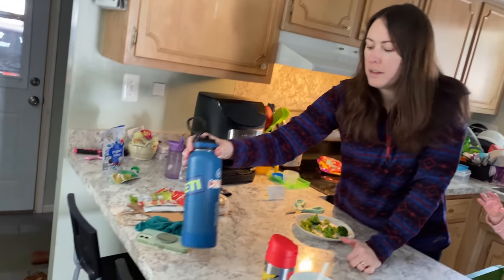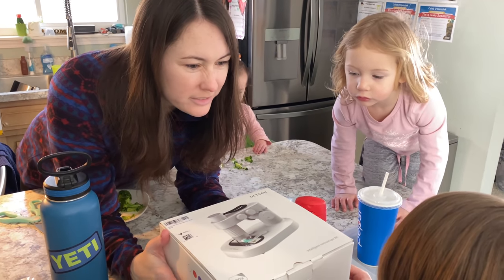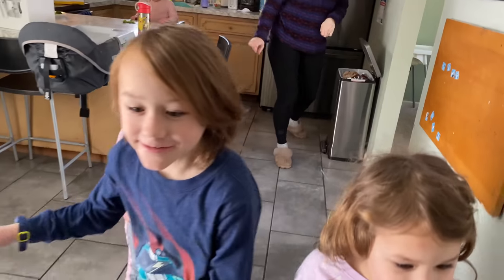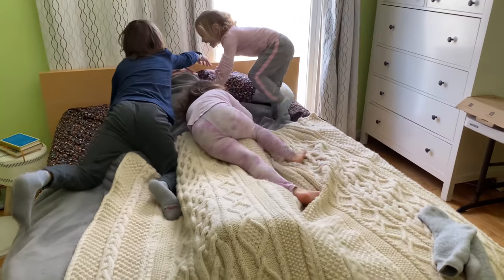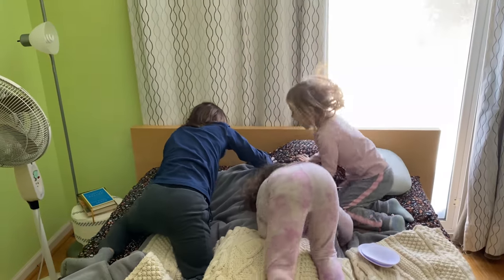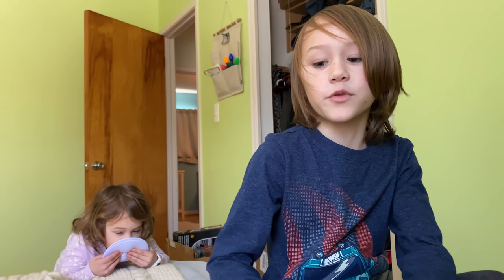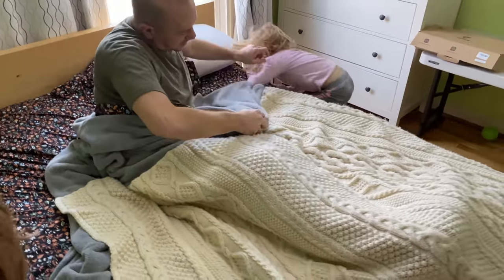Let me see. Let's get your daddy down. Okay, come on, let's go upstairs and wake Dad up and jump on the bed. Yeah. There's a package with a microscope in it and we want to open it, but we need your help. All right, let's go. I'll help you put it together.